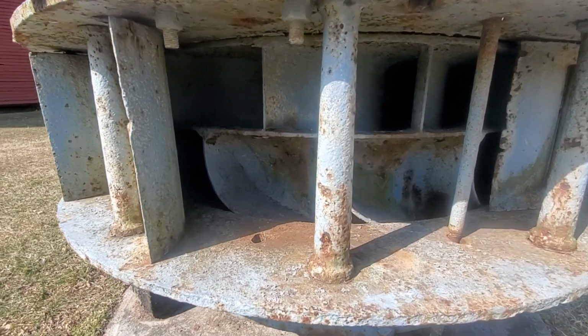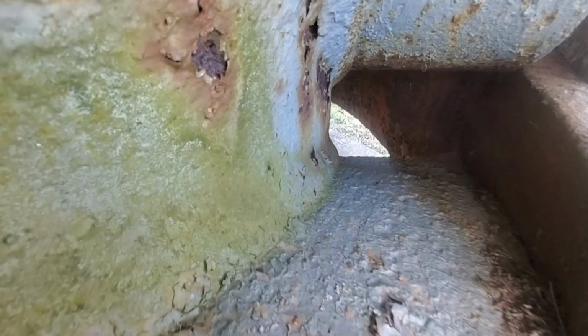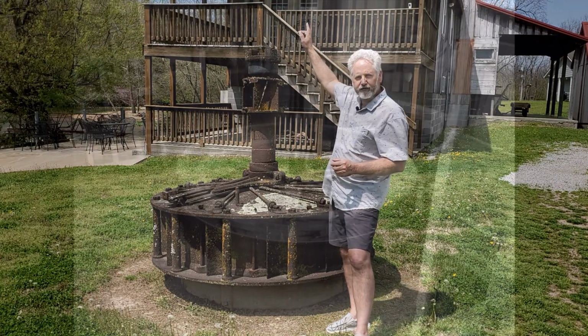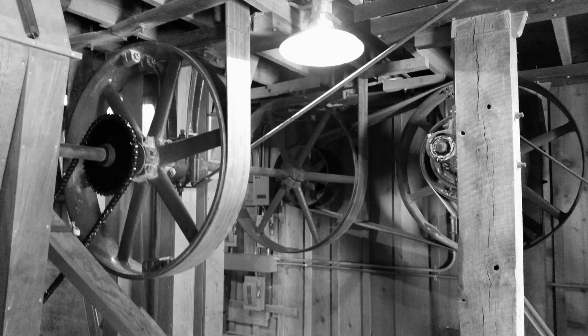The wider you open the fins, the faster the turbine is going to turn. The deeper the water is above it, the more horsepower it's going to have. The water then discharges out the bottom and goes on downstream. As the impeller turns, it'll turn this shaft that goes up into the mill, and then through a pulley system will operate the equipment in the mill.